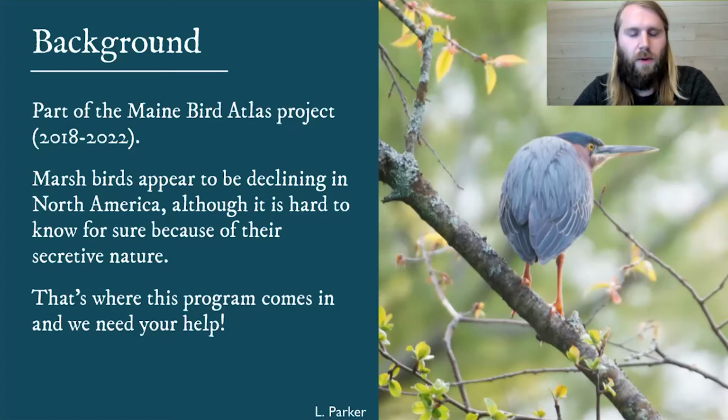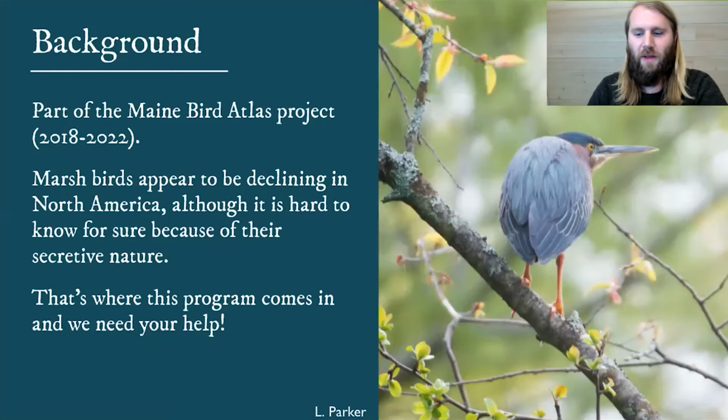So a number of these species are declining or are thought to be declining, but because they're so secretive, it can make that a challenge to know for sure, because they can just fall below the radar or disappear within the vegetation, as it happens so often with these species. So we've been working on this project now for the past few years, and we do have just 2 years remaining, and a number of marshes that we're hoping can be adopted and covered in the next few years. So we need your help.